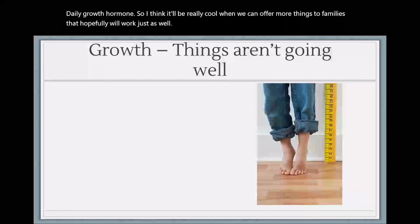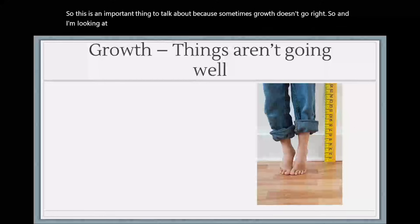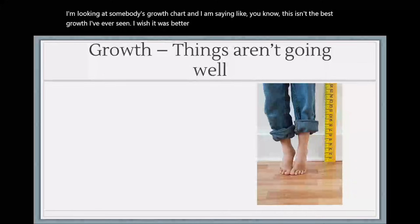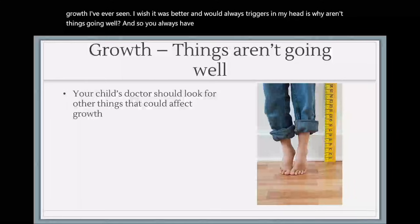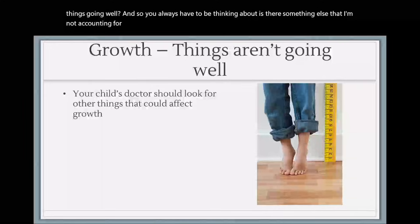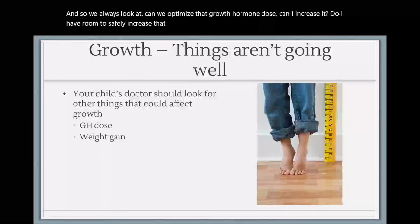So this is an important thing to talk about because sometimes growth doesn't go well, right? I'm looking at somebody's growth chart and I am saying, you know, this isn't the best growth I've ever seen. I wish it was better. And what always triggers in my head is, why aren't things going well? So you always have to be thinking about, is there something else that I'm not accounting for why this kid's growth is not as good as I expect? And so we always look at, can we optimize that growth hormone dose? Can I increase it? Do I have room to safely increase that growth hormone dose?